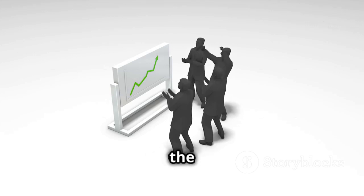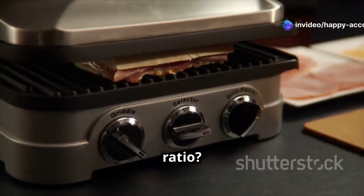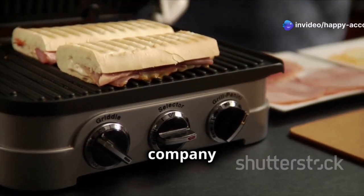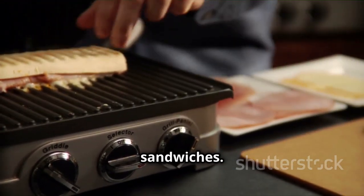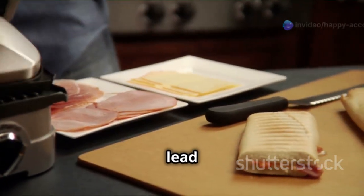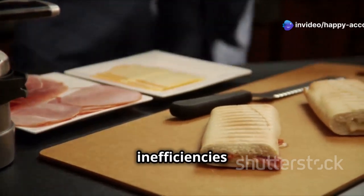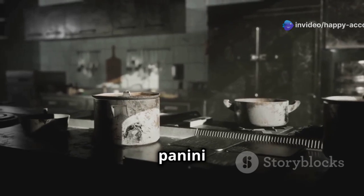It indicates that the company is generating more sales per dollar of fixed assets, reflecting efficient management and potentially higher profitability. A low ratio? Well, that might mean a company invested in a really fancy panini press but isn't making many sandwiches. This could be a sign of underutilization of assets, which might lead to lower profitability and inefficiencies in the business operations. And nobody wants a sad, lonely panini press.